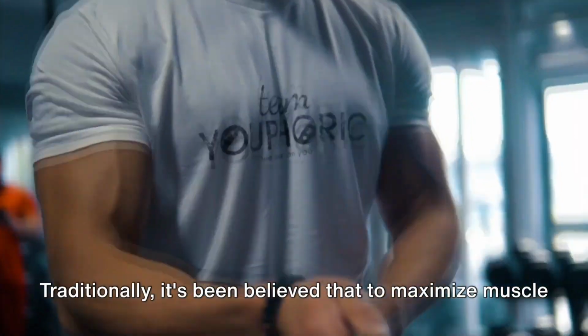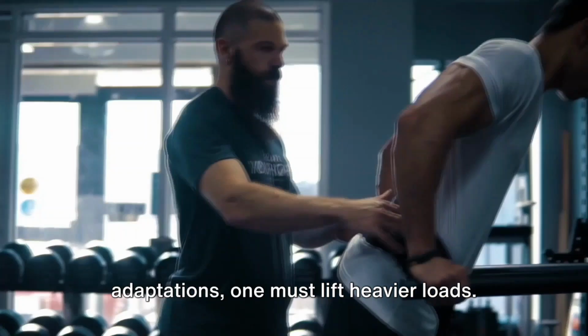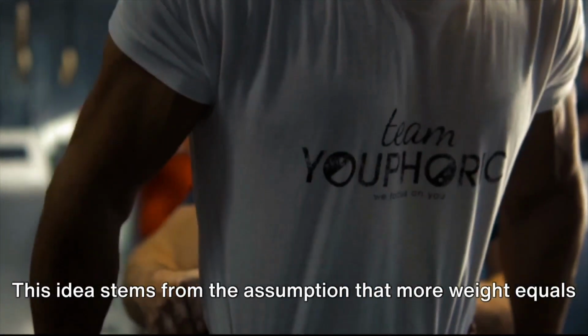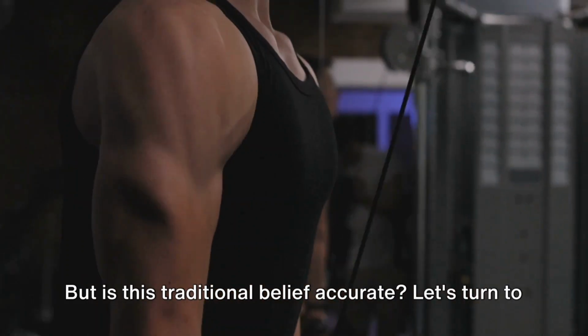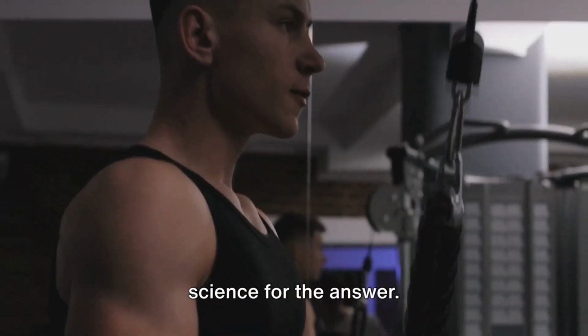Traditionally, it's been believed that to maximize muscle adaptations, one must lift heavier loads. This idea stems from the assumption that more weight equals more muscle. But is this traditional belief accurate? Let's turn to science for the answer.